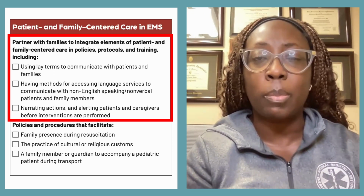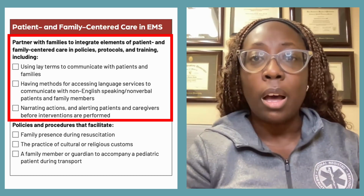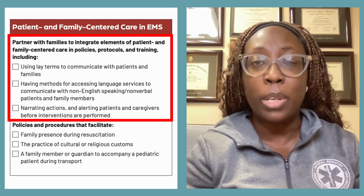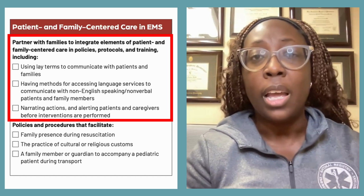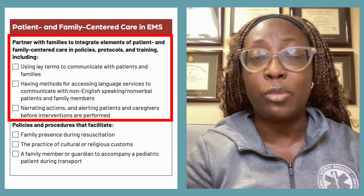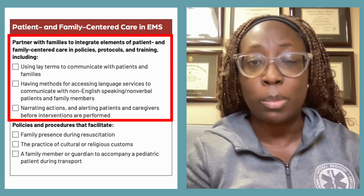Particular populations I think about are the special healthcare needs children, which may have many complications and comorbidities and many medications that we don't normally see in the pediatric population. And caregivers can be very helpful in providing that information for our EMS clinicians to then help better manage the patient.